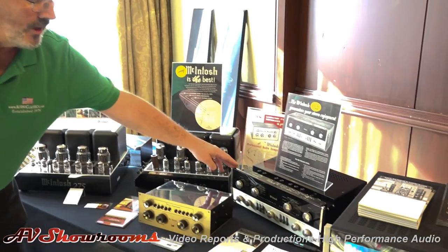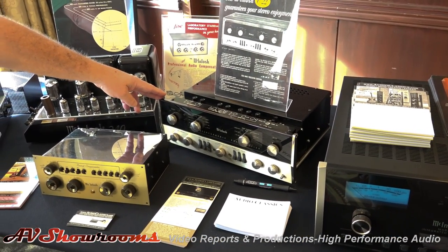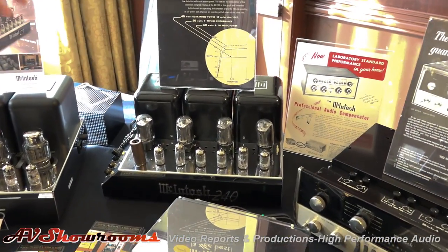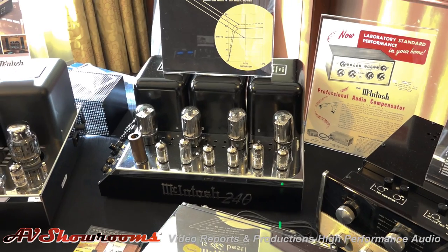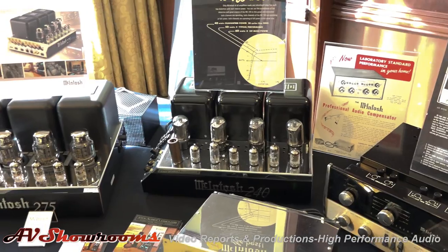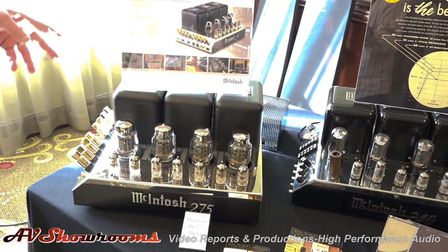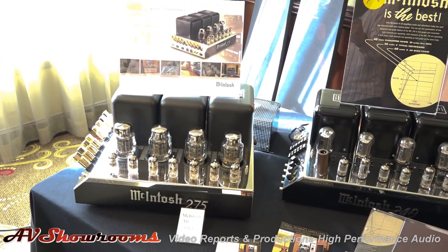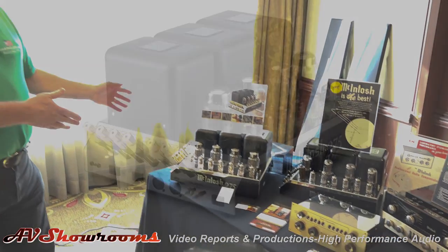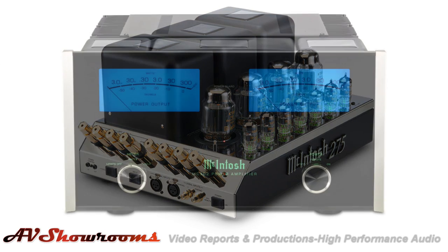The C22 preamplifier, which has long been sought after as a very high collectible tube preamplifier. This is an MC240, 40 watt per channel tube amp, sold new for about $198. Now it's about $4,000. And this is the latest version of the McIntosh 275, one of the longest production amplifiers probably made. Started in the late 60s, and it's still being made today. 75 watt per channel tube amplifier. McIntosh is the Rolls-Royce of audio equipment.